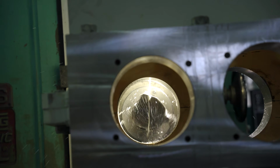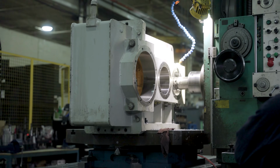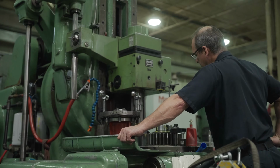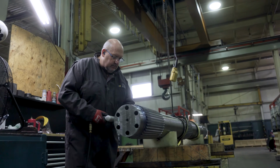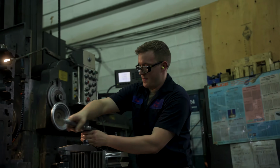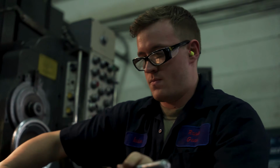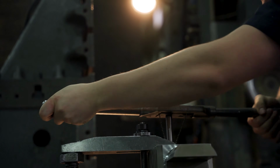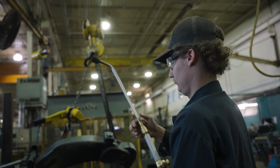Everything I've been taught has been passed down through the 20 years I've worked here. I started off as an apprentice and worked my way up through the business. Passing on information is key to our success with our people. Growing up, I always thought manufacturing was really cool. To be honest, I didn't know much about it before I started here. Rapid Gear was really instrumental in helping me along the way, teaching me everything that I now know and do every single day.